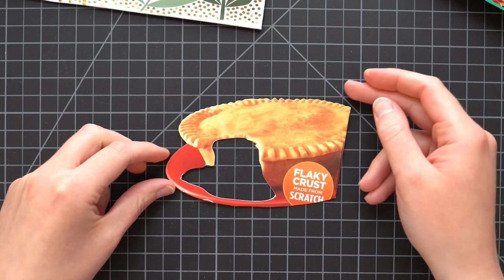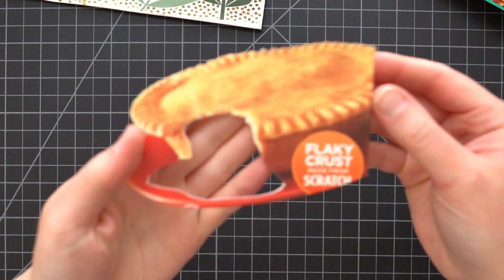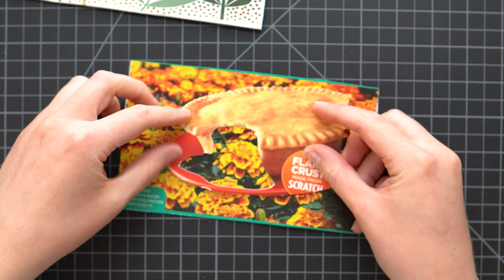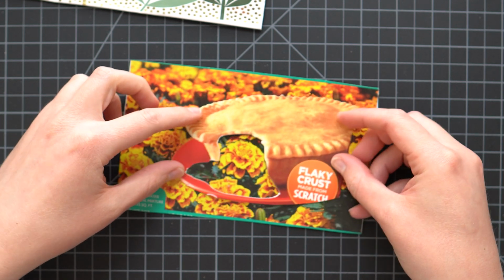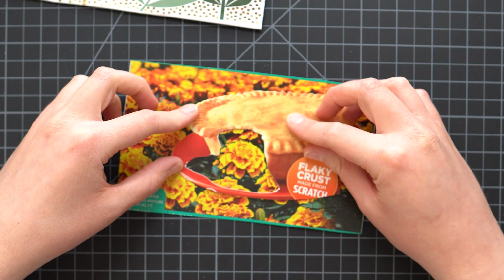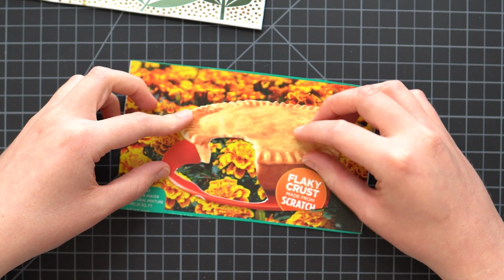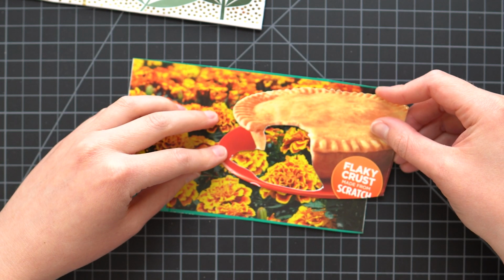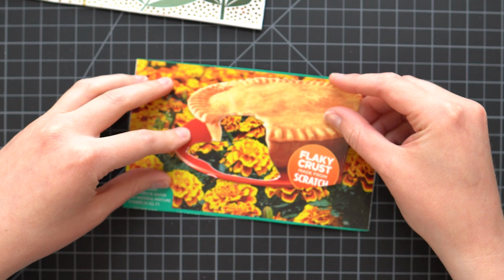Okay, this pie looks so silly cut out like this. It's really, really silly. What does this look like back here? So I was thinking I could cut out one of these flowers a little bit so you could tuck it in and it would cover up some of the pie. But it has to be the right flower in the right spot so you can really tell what it is.